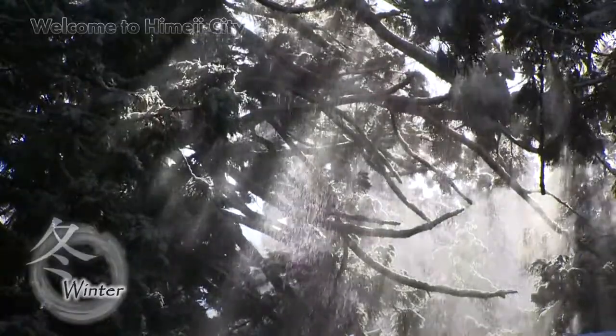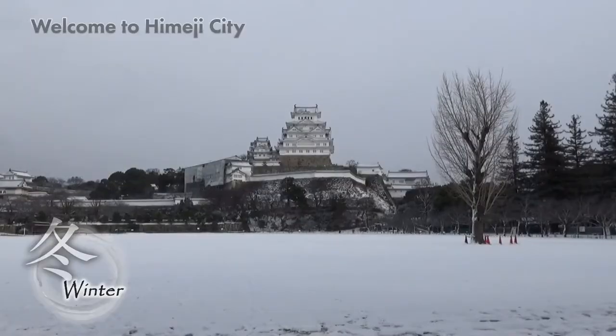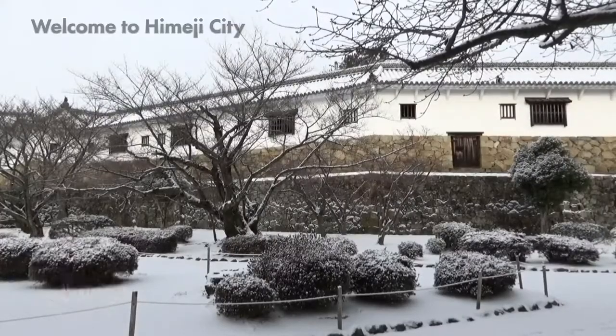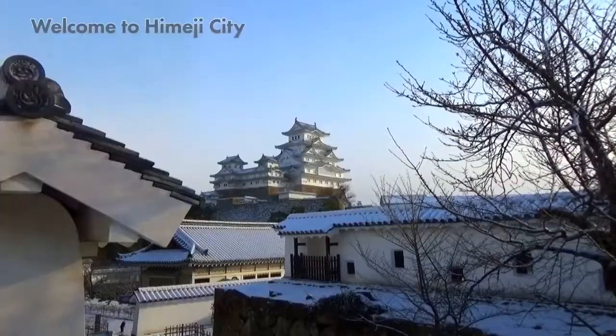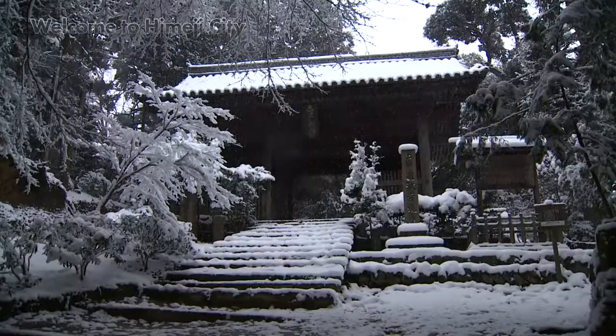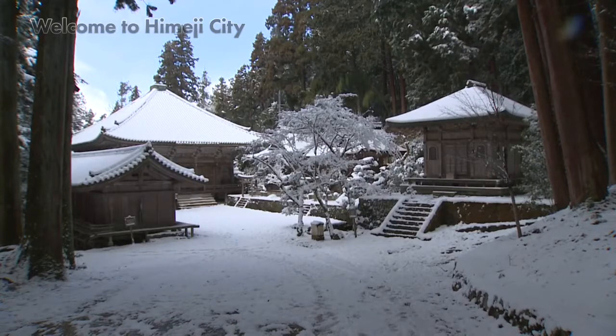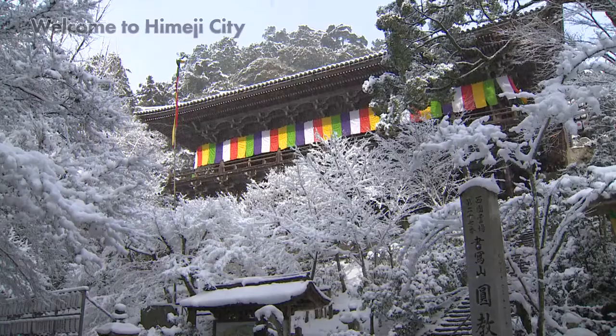In winter, when the White Castle is wrapped in a blanket of white snow, visitors are treated to scenes of breathtaking beauty. In Himeji, where the winters are usually mild, it rarely snows, but occasionally it is possible to see this beautiful view.